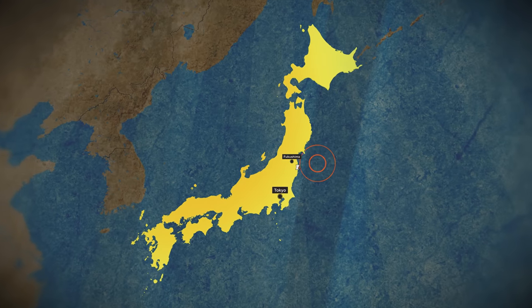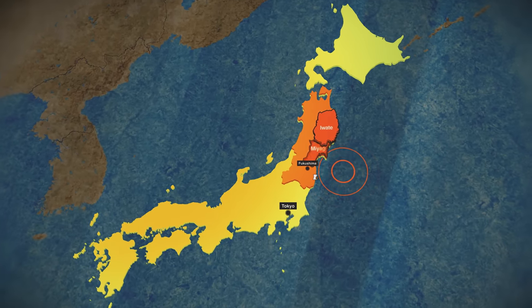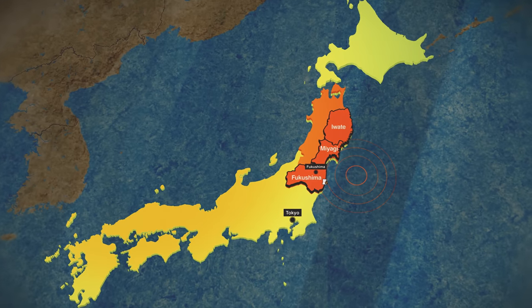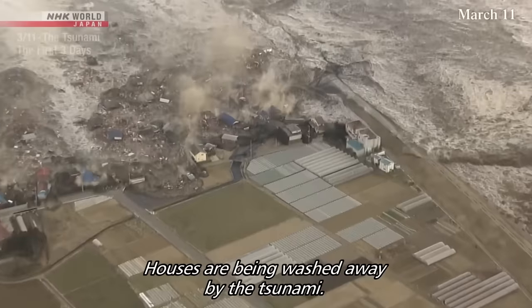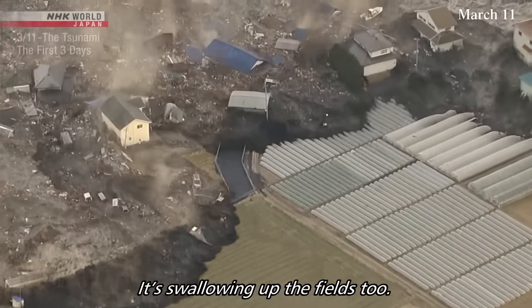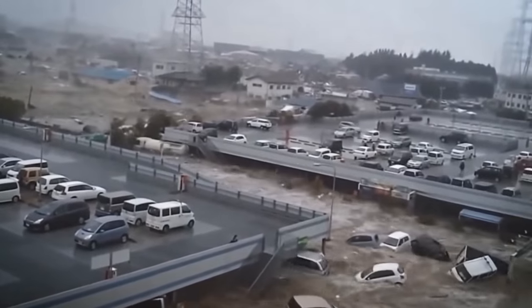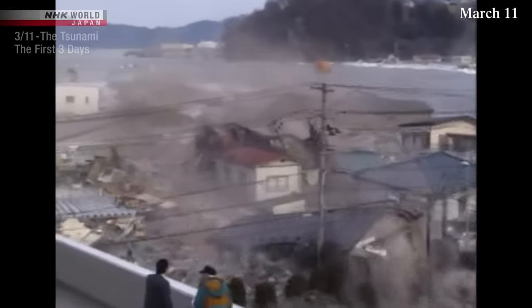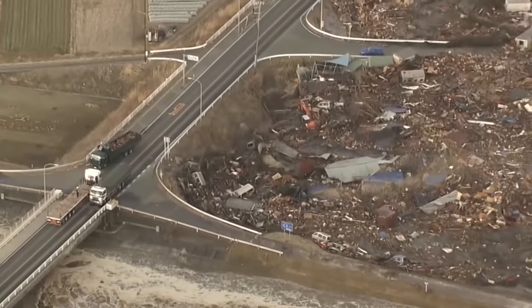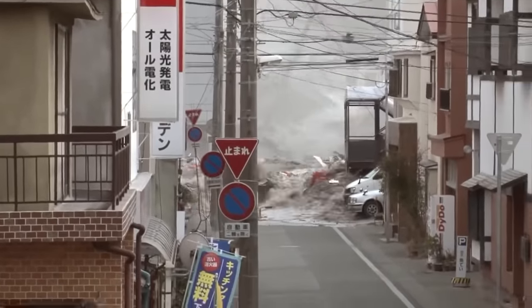The tsunami reaches the Tohoku region in less than an hour. The prefectures of Iwate, Miyagi, and Fukushima are the hardest hit. The tsunami ravaged everything in its path, sweeping away cars, boats, and even homes. Many coastal towns and small villages were destroyed, buried by the wave. In some places, the tsunami reaches as far as 10 kilometers inland.